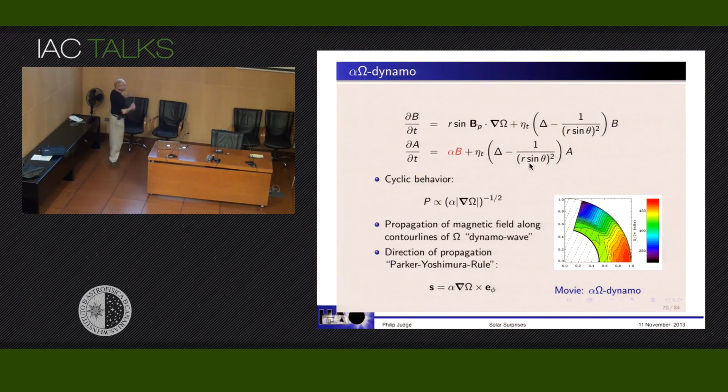And these are empirical terms put into these equations, which are of kinematic type. So what you're trying to do is not solve the full set of dynamo equations. You're trying to just see if this produces some kind of dynamo compatible with what we observe on the sun. Can you make it work?